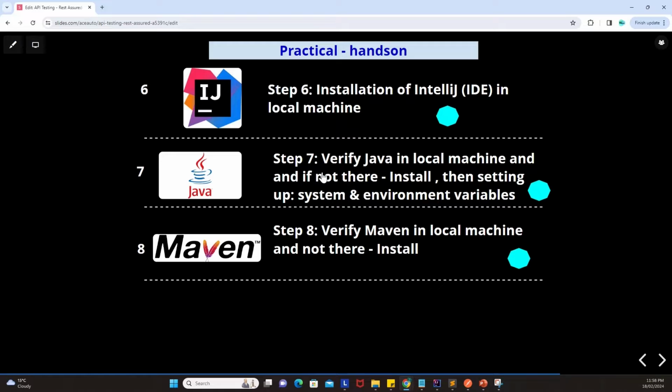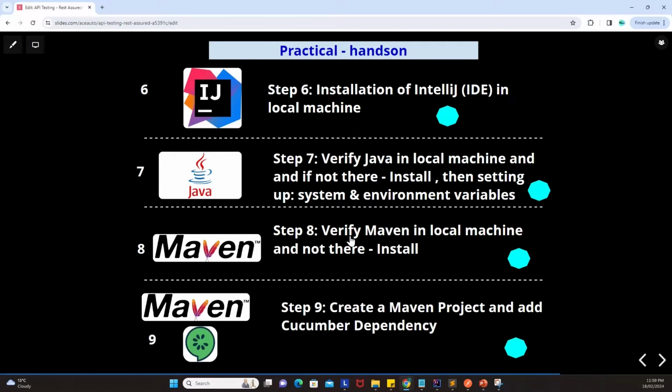Then we will verify Maven in the local machine, and if it's not there, we will install it. Again, if you have already performed this step, then I'll request you to skip this step. Create a Maven project and add Cucumber dependency. Now this is something that I'll request you to please watch from step number 9, that is create a Maven project and add Cucumber dependency, because we will be creating a totally new project and this is specific to our secure APIs as such, and we'll add the Cucumber dependency.